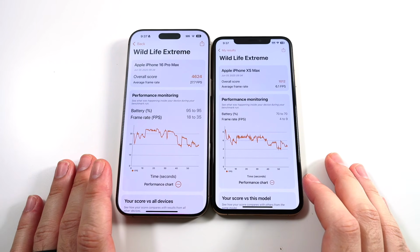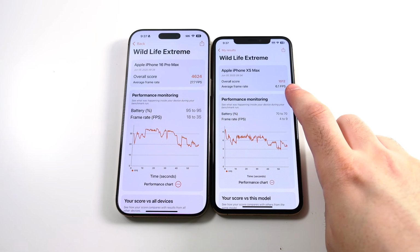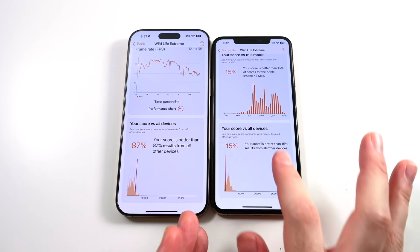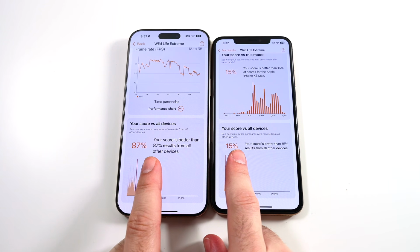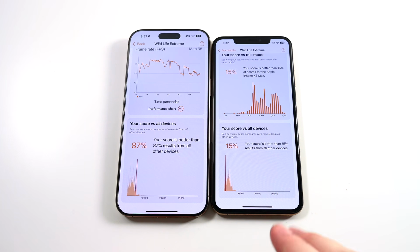And so our final 3DMark scores are in, you can see 27 FPS versus 6.7. That's the difference between a buttery smooth gaming experience versus a really choppy one. If we scroll down here, you'll see that it's 15% better than devices. So almost the entire market is faster than the XS Max right now, but there's still 15% of devices out there that are slower, that have done 3DMark tests.